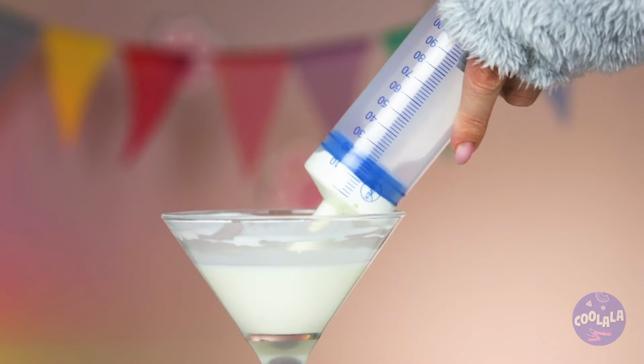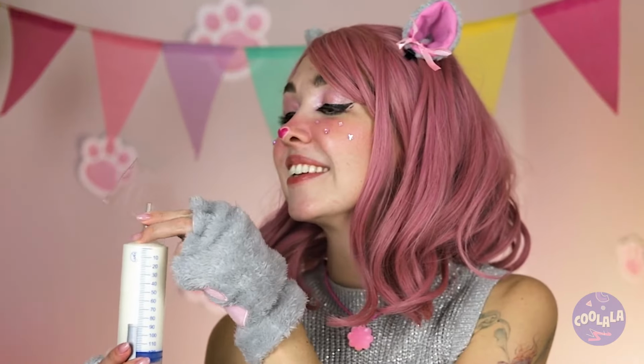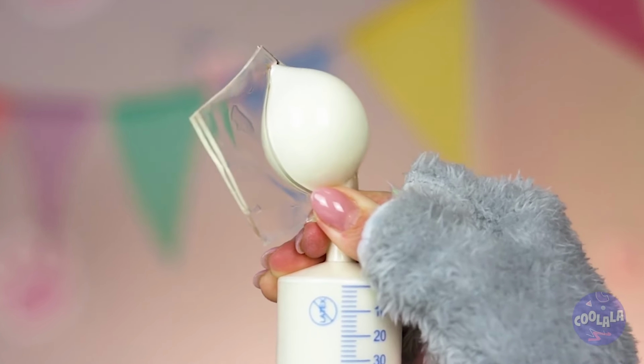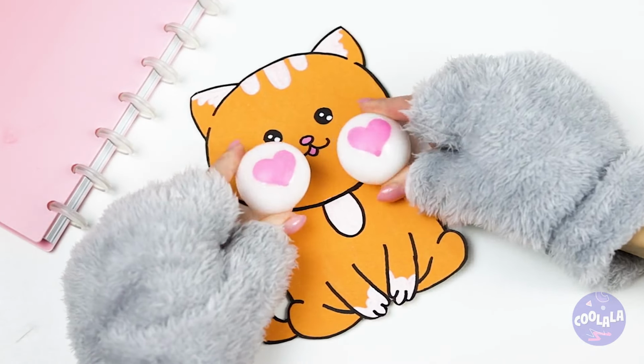Milk. A tried and true cat classic. What the? Tape? Where'd that come from? Well, if it's here, might as well use it. Why don't we fill it up with milk? After all, only the best for nanotape. Draw a pretty pink heart on top, and soon we'll have a pair of cheeks for squeezing.